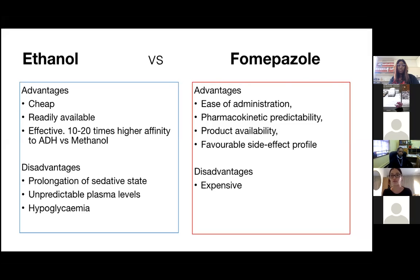In first world countries, they have access to fomepizole, which is a competitive inhibitor of ADH. The advantages include that it's very easy to administer, it has more predictable pharmacokinetics, and it has very favorable side effects. What does limit its use in South Africa is that it is incredibly expensive. It costs about $1,500 per dose.